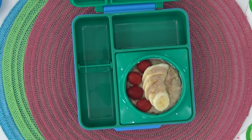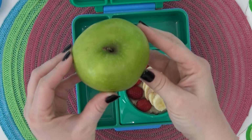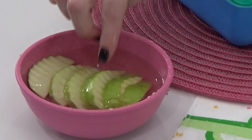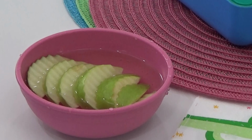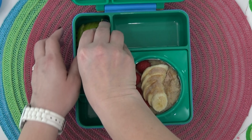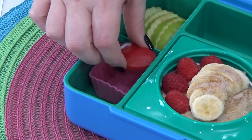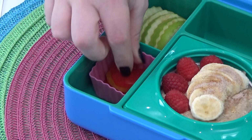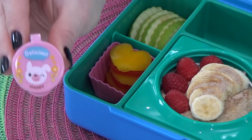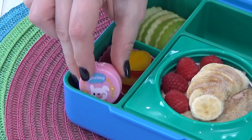So now that that's done, I'm moving on to Jenny's fruit and veggie. For her fruit, she requested a Granny Smith apple. So I'm just cutting this up into slices. I do like to dip these in some lemon water to keep them from turning brown. And then for her veggie, she requested some bell peppers. I'm using a combination of red and yellow here. And to dip them in, I'm also going to add a little container of ranch.